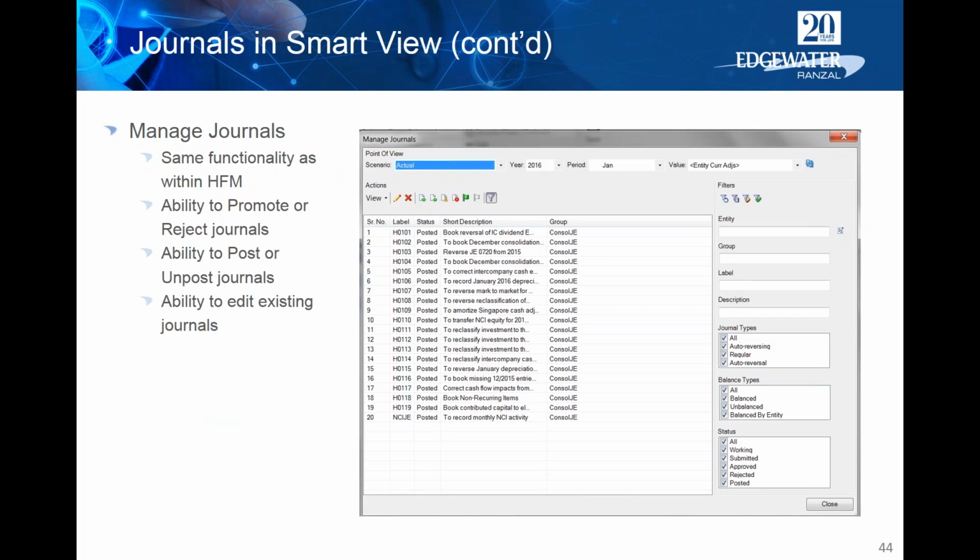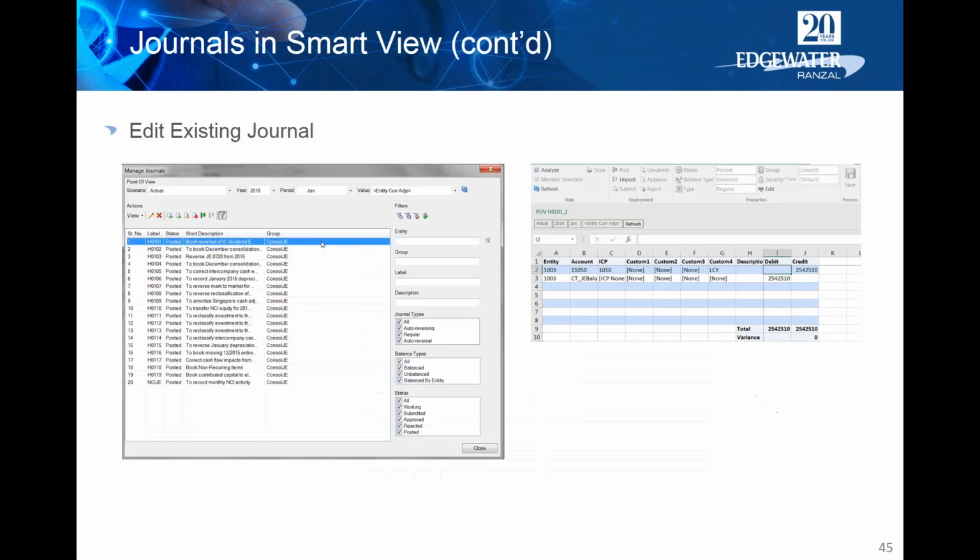Manage journals. What we're looking at here is I clicked on the Manage Journal button, and for actual 2016 January entity currency adjustments, it brought me all the journals that have been posted to date. So I can double click on any of these. I can reject these journals. I can unpost them. I can edit existing journals. If I go ahead and double click on one, it will actually bring up the journal for me. And I now can unpost it.